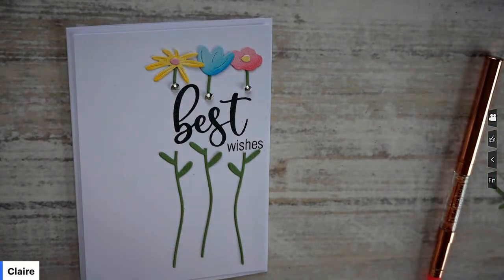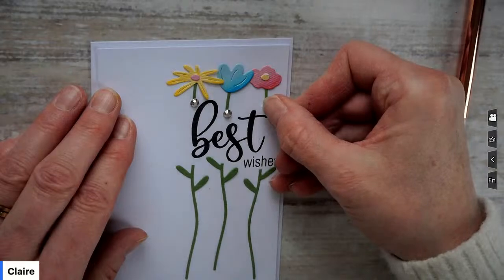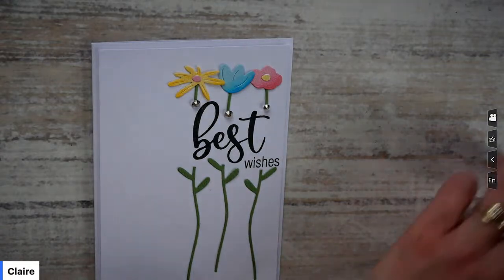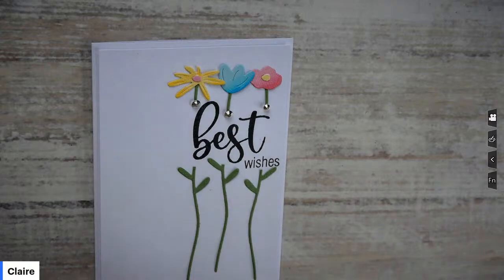So it's a nice, super simple card. It's really nice as a little get well soon card, just a nice cheery card with the flowers on there, but it's a really different way to use the flowers. Again, I've got so much left over there that I shall definitely come back on another live and use those.